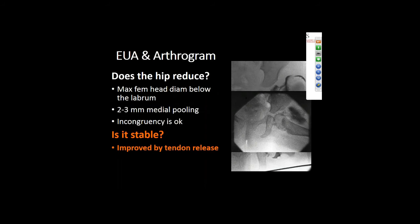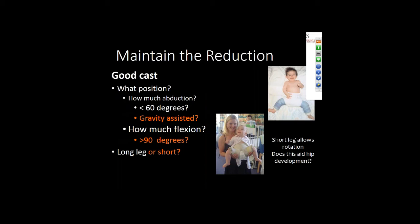So then I have to maintain the reduction in a good cast depending on what position. Officially, less than 60 degrees, but unofficially in gravity-assisted abduction with the hip flexed at 90, if not more than 90.